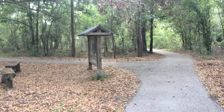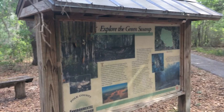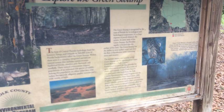So we're coming up on a little rest area here. Under the big live oak, there's some signage. It says, Explore Green Swamp. It goes on to talk about the importance of the Green Swamp.